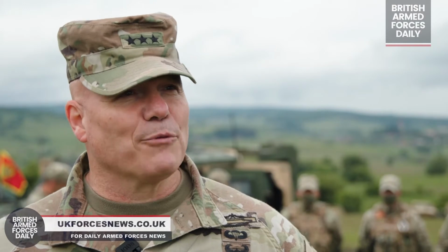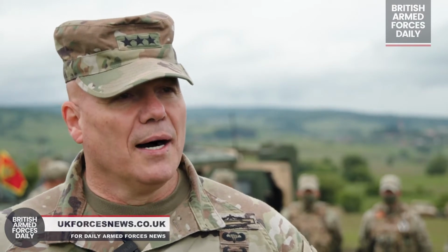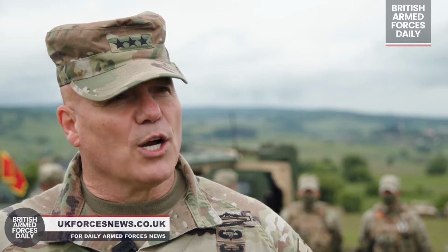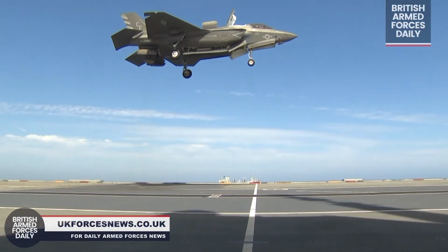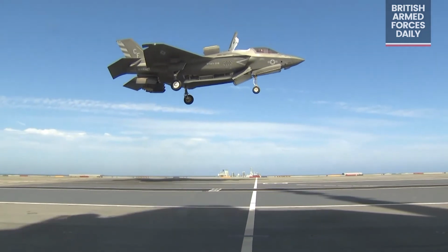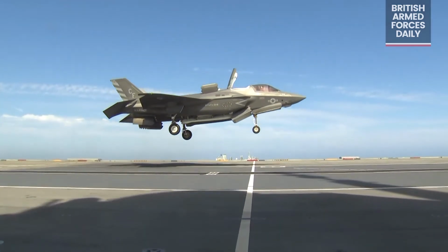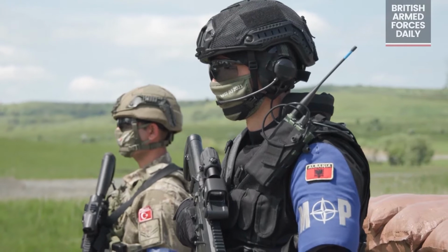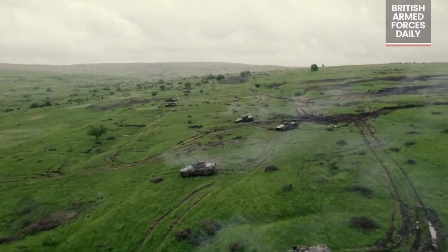VJTF is a very high readiness joint task force, and it demonstrates NATO's capability to have a highly trained, rapidly deployable unit on standby to respond to crisis or conflict if necessary. Well, to NATO at large, it demonstrates interoperability across multiple nations, it demonstrates standardization, and it really demonstrates the combat readiness of NATO's land forces.